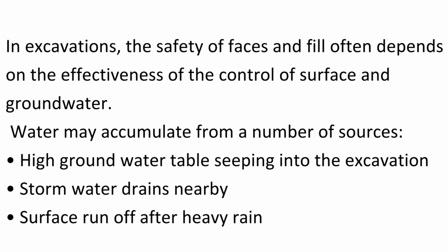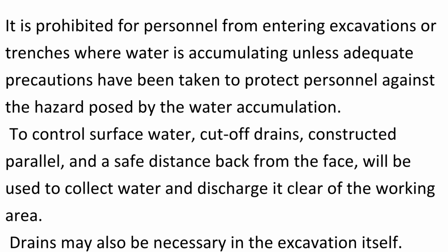Surface water and drainage. In excavations, the safety of faces and fill often depends on the effectiveness of the control of surface and groundwater. Water may accumulate from a number of sources. High groundwater table seeping into the excavation. Stormwater drains nearby. Surface runoff after heavy rain. It is prohibited for personnel from entering excavations or trenches where water is accumulating unless adequate precautions have been taken to protect personnel against the hazard posed by the water accumulation.